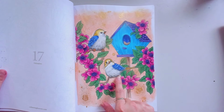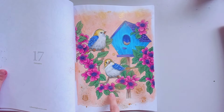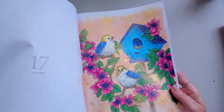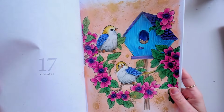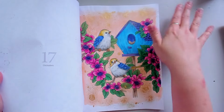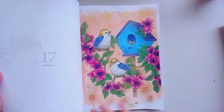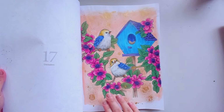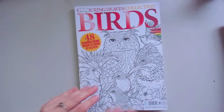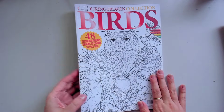I think it's Prismacolor for the shading. A little bit of metallic gel pen around each of the flowers. And of course Kaisercraft Gold Shimmer Spray. And yeah, really, really like this. I was really stuck on the background for a while until I realised that the peach would provide a really beautiful contrast. And I'm really glad I did the peach in the background because I really like it. So that is the Colouring Heaven Collection Birds issue.